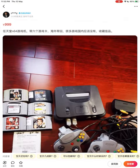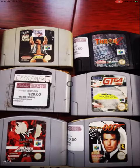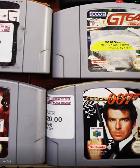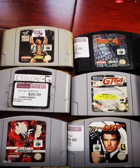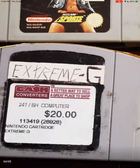Here we go. Here's another series of, oh dear. Are these PAL games? Yeah, GoldenEye. I mean, considering the labels, I'm pretty sure these are from Europe. Actually, from Europe. Cash Converters. A better way to sell. A great place to shop. Is that a hand-drawn label?